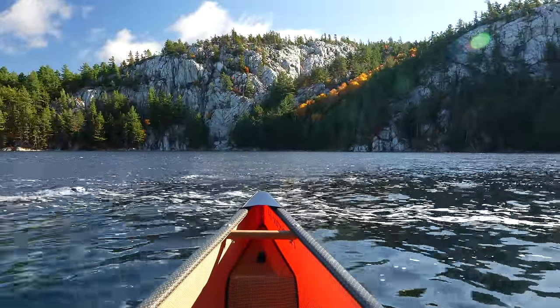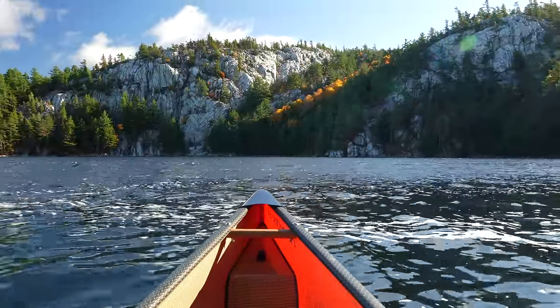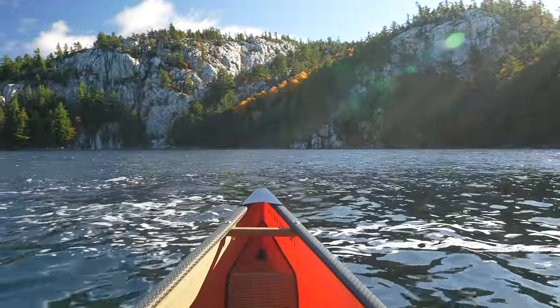One final look at these beautiful quartzite mountains.